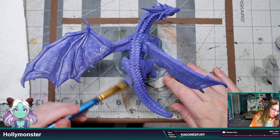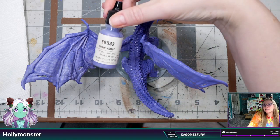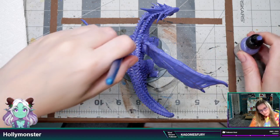I really like this paint color. It's very pretty. What is this? Ghoul Violet. Very pretty color.